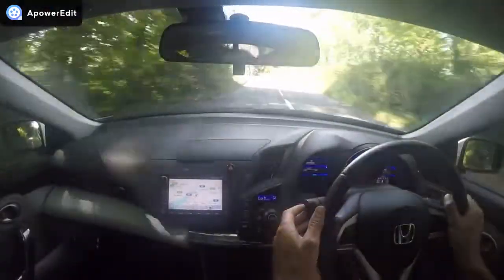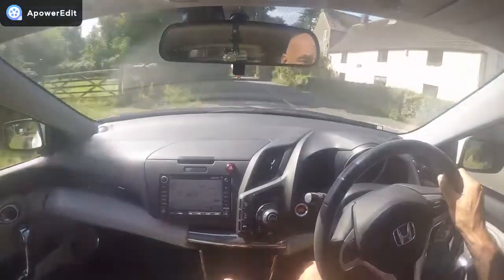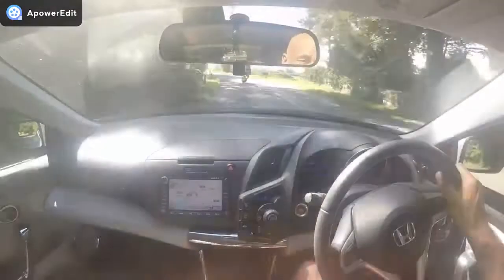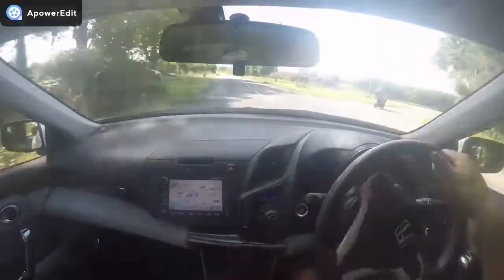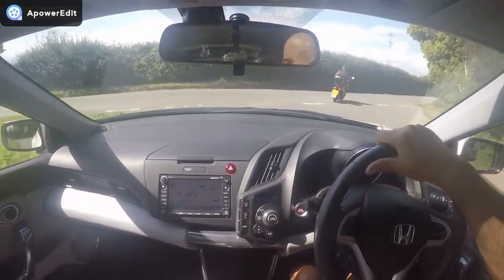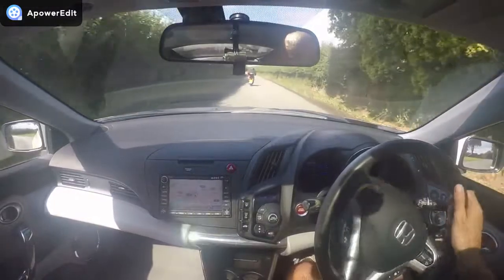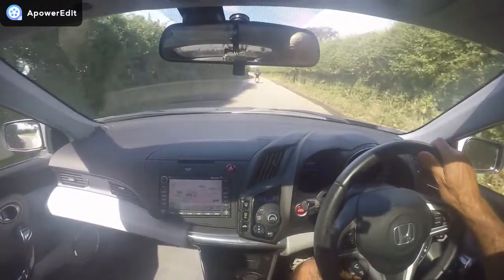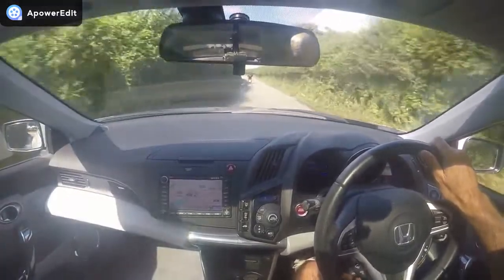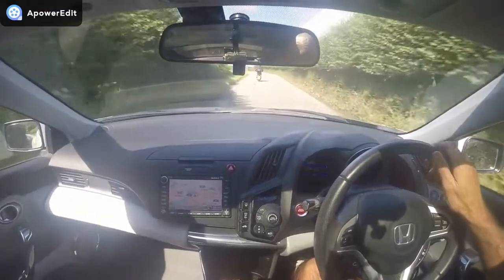The engine's got a lovely old school Honda feel to it. Wonderfully smooth in operation, lovely and keen to rev. And it's got that kind of induction noise, which I remember in particular from back in the 80s and 90s, where you put your foot down and it has a little snarl. It lets you know it means business. Unfortunately, there's a rather slow moped in front, so I can't do anything. But basically, you put your foot down, it just breathes in. It's really nice.